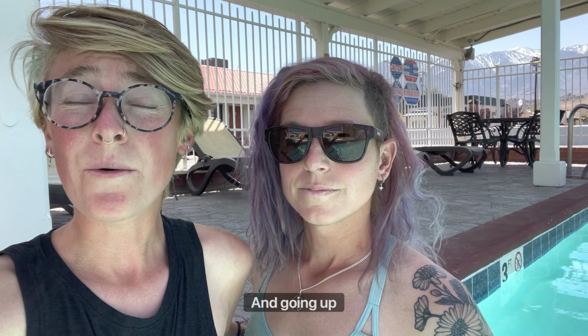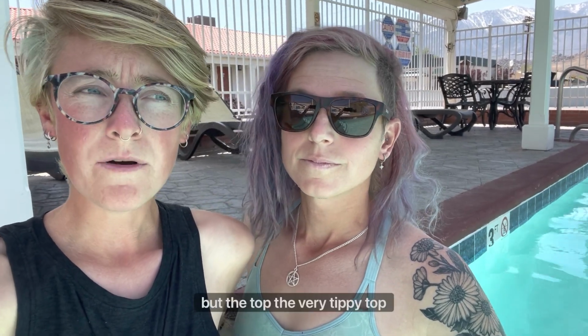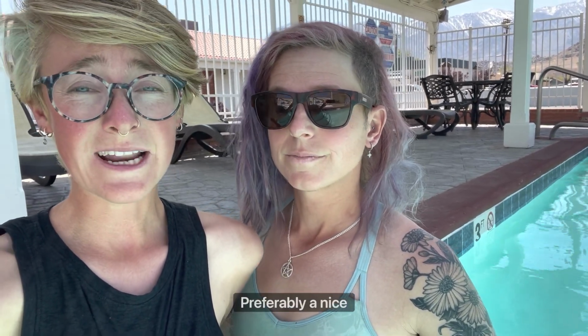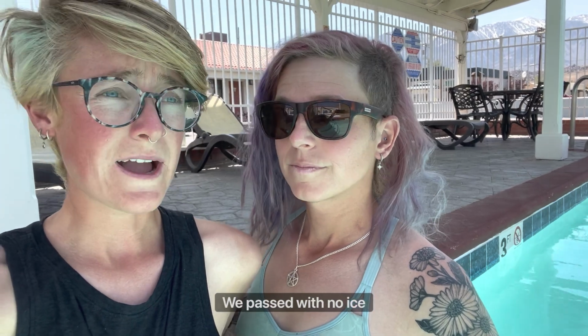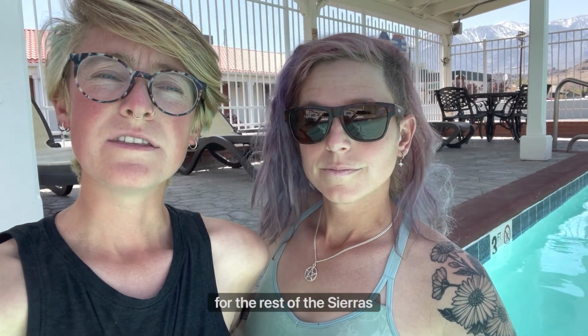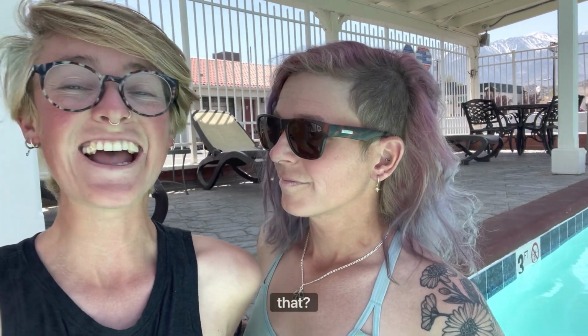Okay, and going up Forester, as I mentioned in the last clip, wasn't too bad. We didn't even need micro spikes until the very end. But the very tippy top of the pass was pretty treacherous, pretty icy. Definitely needed micro spikes, preferably an ice axe. We passed with no ice axe, but we did earlier this morning purchase ice axes in Lone Pine for the rest of the Sierras, because on the other side of Forester, how was that?